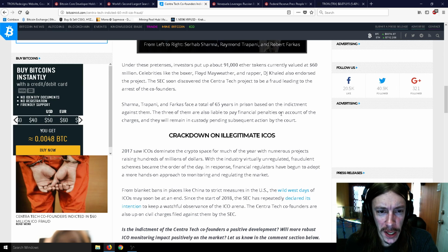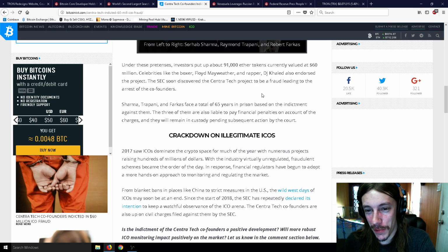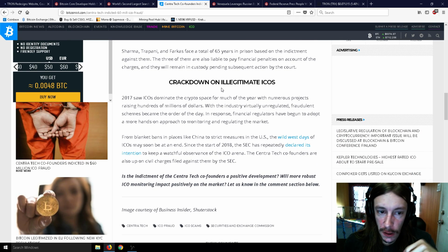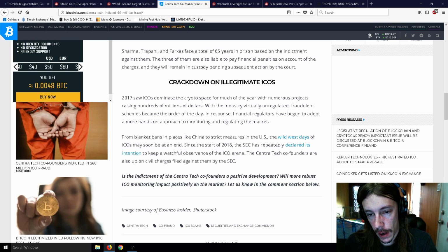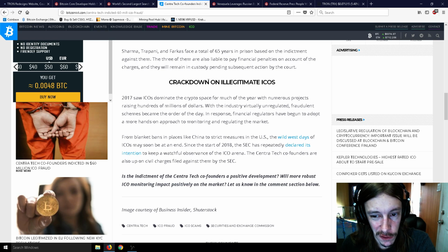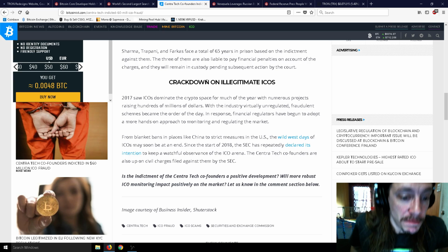Celebrities love that money. Celebrities like the boxer Floyd Mayweather and rapper DJ Khaled also endorsed the project. The SEC soon discovered the Centra project to be a fraud, leading to the arrest of the co-founders. Oh no. 2017 saw ICOs dominate the crypto space for much of the year, with numerous projects raising hundreds of millions of dollars. In the virtually unregulated industry, fraudulent schemes became the order of the day. In response, financial regulators have begun to adopt a more hands-on approach to monitoring and regulating the market.